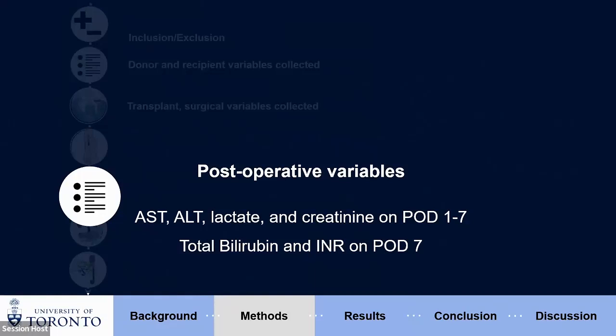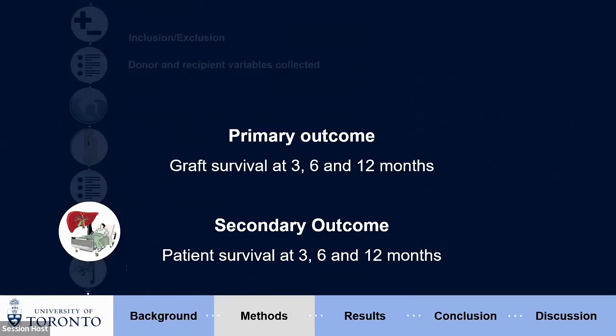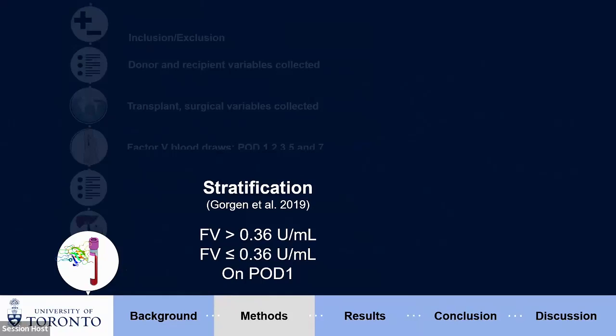And then our primary outcome was graft survival at 3, 6, and 12 months. We were also interested in the secondary outcome of patient survival at 3, 6, and 12 months. And we analyzed these both via stratification using a retrospectively determined cutoff of 0.36 units per milliliter. And this was in reference to the paper I just showed by Gorgon in 2019.